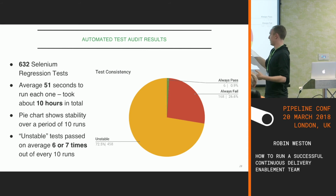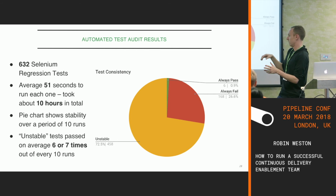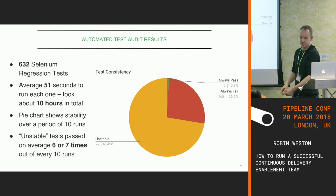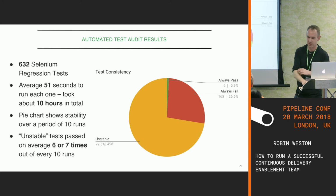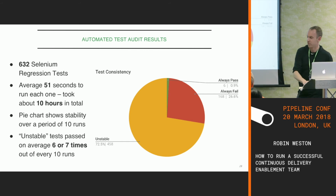And we measured the stability. So basically, the unstable ones here are the ones that on an average, on 10 runs, passed or failed. And so we could prove from this data that the tests were offering 0 value and should be deleted. And so we did. There were more problems that came back when we got rid of them. We wrote a nice test framework for people to build on top of, and then they proceeded to start rewriting the 632 again, which of course would happen because it's the culture. So we had to start running workshops and so on to help them break down a Selenium test into some integration tests and unit tests and so on.